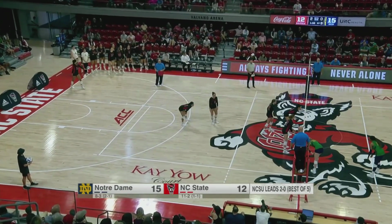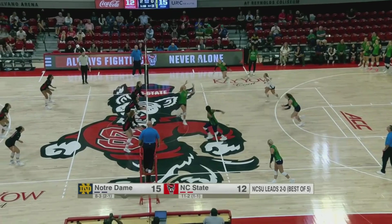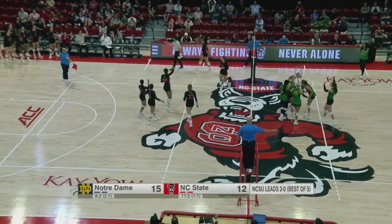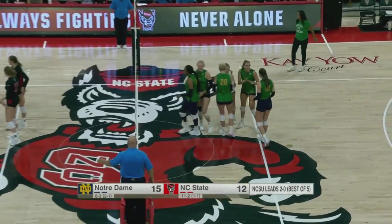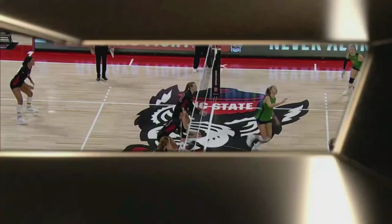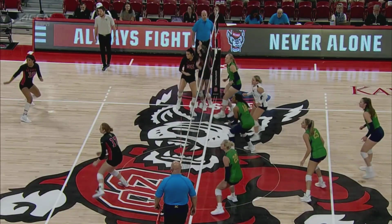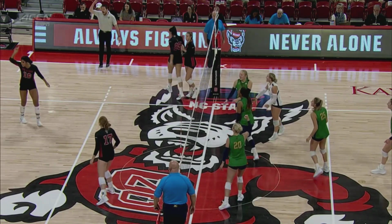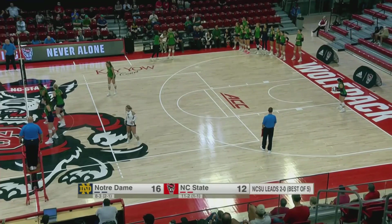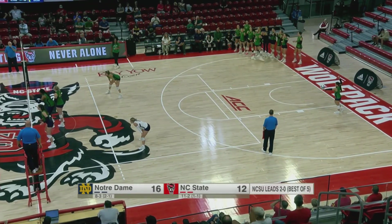Both teams' hit percentages are dipping below .170. This has become a defensive set. Druick in system. Whoa, gets the kill on the back set. Nice delivery. That was put away by Fiona Schrader. Great high swing there. And Jade Allen going, oh, that's out. Of course that's out. And the line judge on the far side said, no, my friend, it is not.